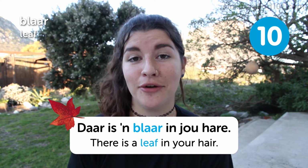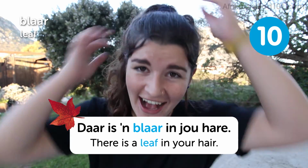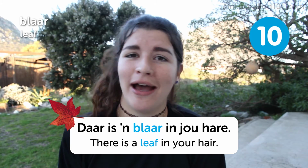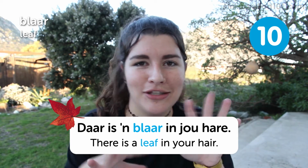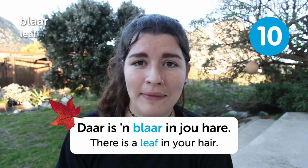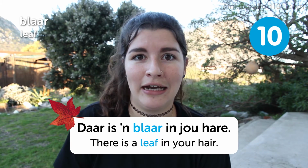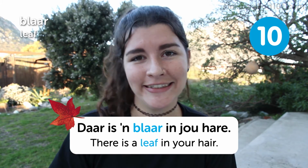There is a leaf in your hair. Well, if you're like me, it's probably meant to be there. As you can tell, I like having messy hair most of the time, so I often put a flower in there, put a leaf in there, whatever. I think it adds to the look and it's a little bit more naturey than everyday hair clips. But if you're not like me and someone tells you daar is 'n blaar in jou hare, you should probably check it out and take it out because it'll irritate you as the day goes on.